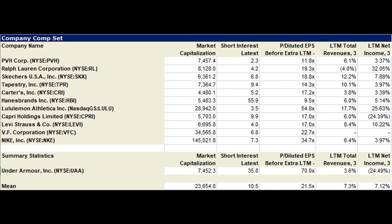So the key thing that I like to look at is the mean statistic, which is basically the average from those key competitors, and then we compare that with the Under Armour. So we want to see if it's better or worse, or just where they are in that line. And now the first one that we have here is market cap. The latest just gives you an idea that Under Armour is indeed a small company, 7.4 billion or so. The average is 23 billion. Nike, for example, is 145 billion. So that's a huge company, just to give you perspective on that.